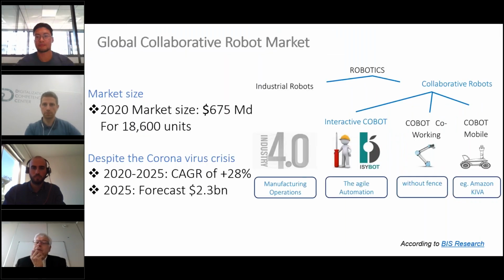Okay. So concerning the business of robotics and collaborative robots, in fact, collaborative robotics is not a simple activity. You have different kinds of cobots. Most of the cobots are co-working cobots. In fact, it's an industrial cobot application, to make a long story short. And this is probably 80% of the market.